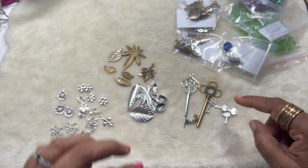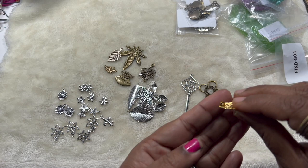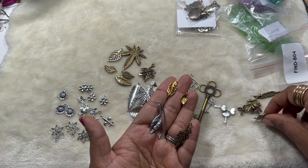Then we have some random pick 10 grams of mixed leaf charms. So this is again leaf charm, but in different colors, like all different colors. I love the gold one. Look at that, they have a loop behind, just like that, and a loop on the top. And this one is also very pretty. So is this one. Very, very pretty. And this right here. Everything is actually pretty in this.